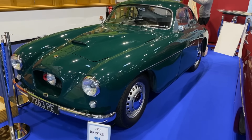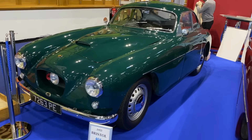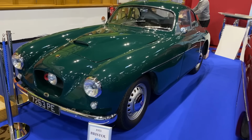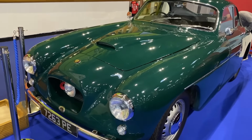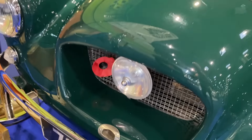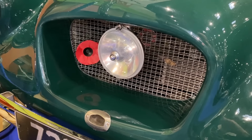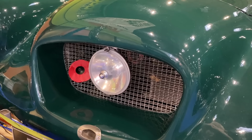So Bristol were better known for aeroplanes than cars before World War II. With the drop-off of aircraft production, the finish of the war, they needed to change their attention, and they developed cars like this, the 404. Initial designs were sort of based on, I think, BMW cast-off designs with some changes. This is a 53 2-litre 6-cylinder.